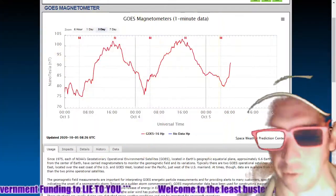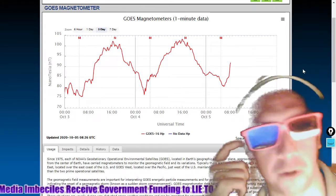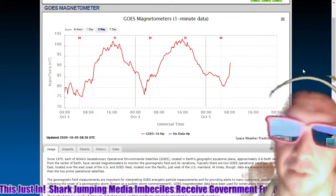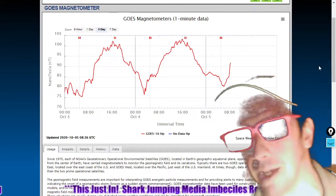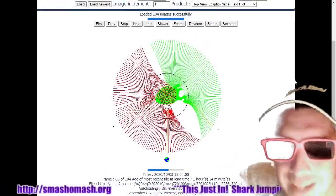Here's some more data for you, the GOES magnetometer. And we're seeing more spiky graphs here for GOES magnetometer data. And again, there's a whole bunch of plasma in between us and the sun, plus massive electron belts out there. So don't expect to see this smooth out despite us being in the South Pole current sheet solidly, as shown here in red. This is the top view ecliptic plane field plot of the magnetic environment.